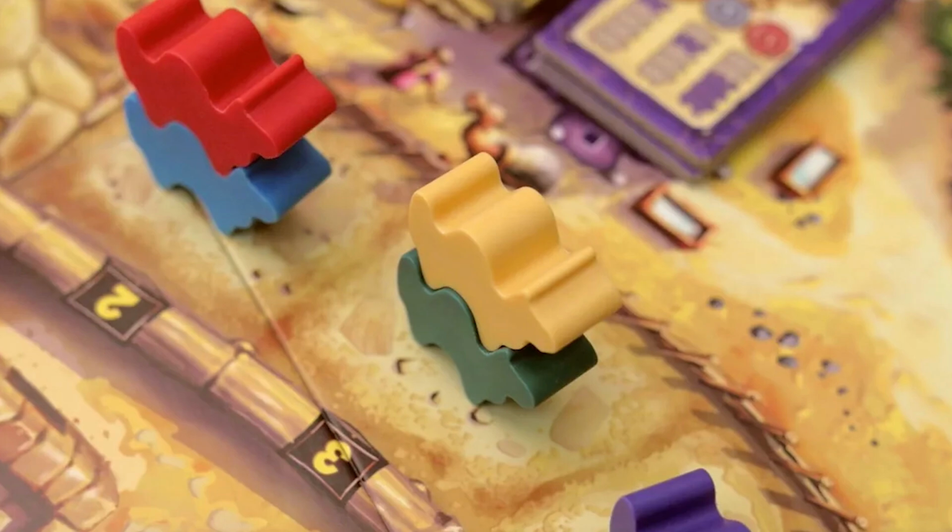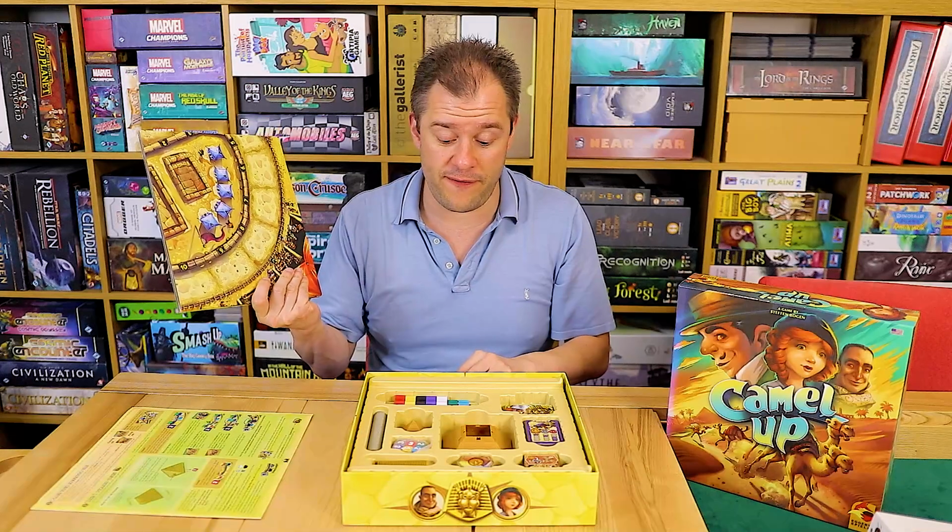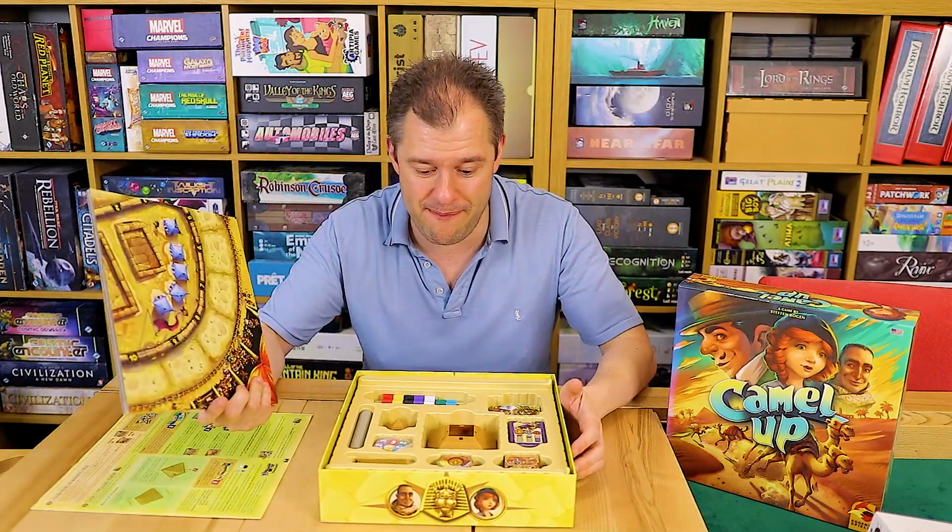And, you know, the earlier you do it, the more money you make, but then you're also trying to make bets on which camel is going to be ahead at the end of the round. So it's quite chaotic, it's light fun, it's perfect for families, it's perfect for kids, it's perfect for gamers who literally just want a bit of light betting.